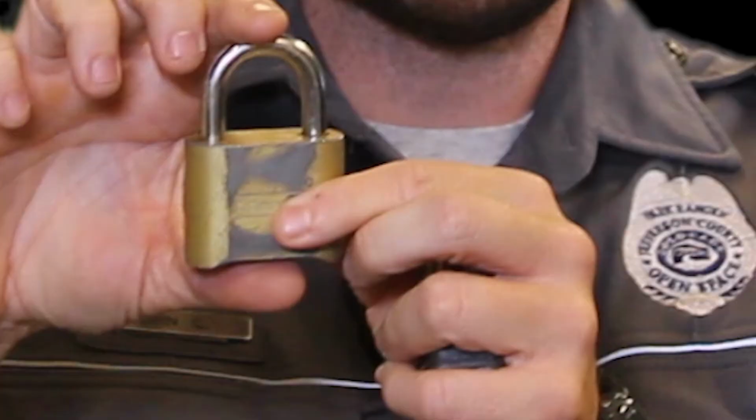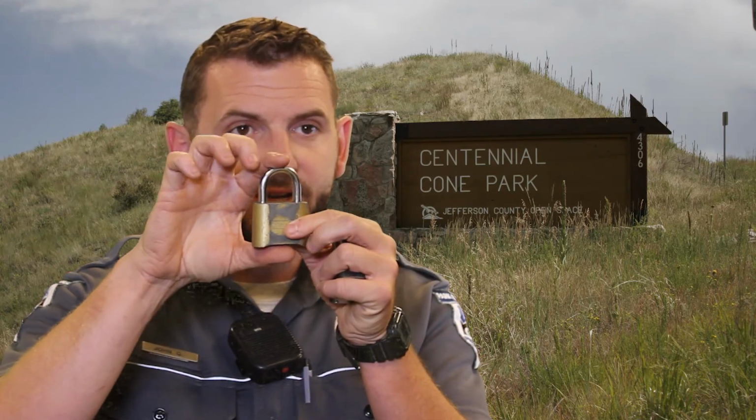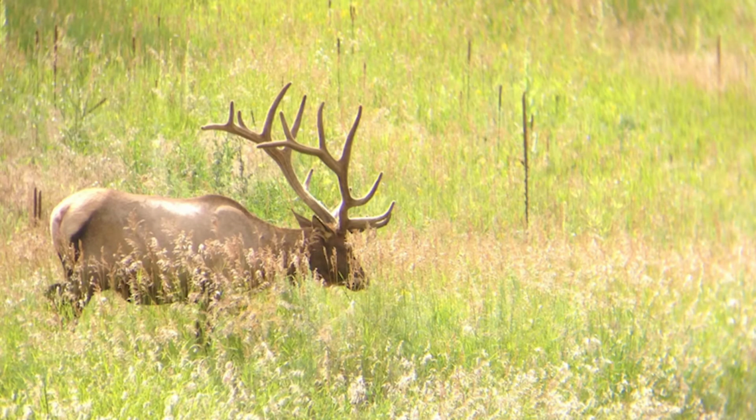When you approach the gates to Centennial Cone North and West, you will find them locked shut. Lottery-winning hunters will have a code that they will use to access a 4-digit combination lock. At times, people struggle with how to use a 4-digit master lock like I have here. Lottery-winning hunters will dial the appropriate code into the bottom of the master lock and then squeeze at the top to release the cage, providing you access to hunt.